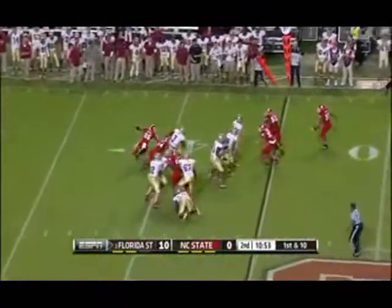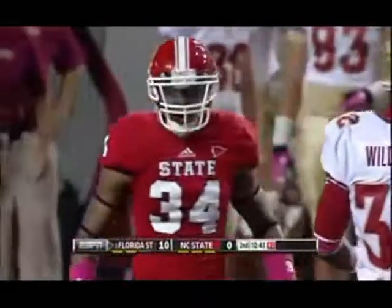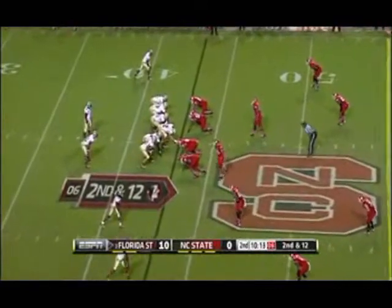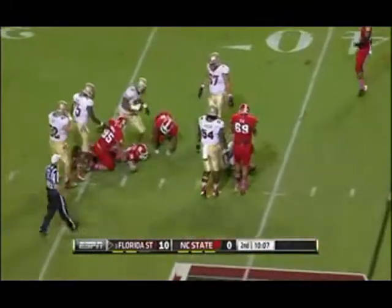Play action. Backside pressure. Manuel brought down for the second time tonight. Ricky Dowdy with the sack. He knows at some points he's under man tonight. He's got to bring it. James Wilder Jr., the tailback. Manuel under heat again, and they sack him again back at the 38 yard line.